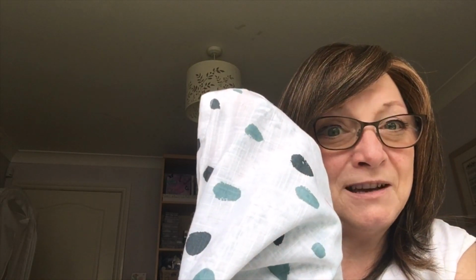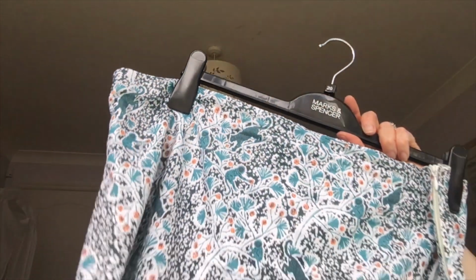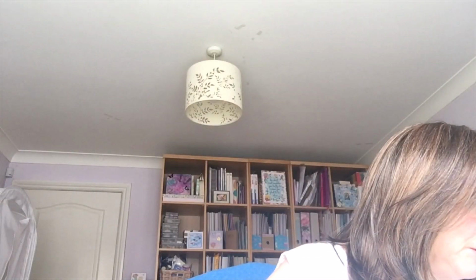This should have been £43, but it was 25% off, so it made it £32.25, which I didn't think was too bad. And when we went to pay for it, the lady said, oh, it's reversible, you know. So we've got that on the inside. So I've got 2 skirts for the price of one. Loving that. And it's really, really comfortable.